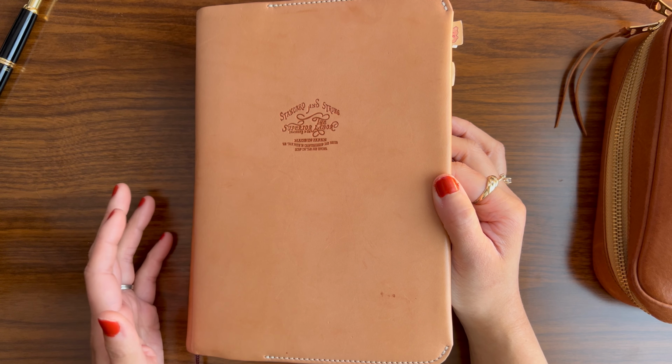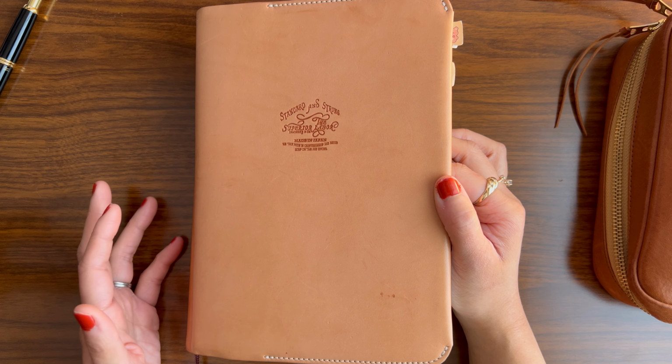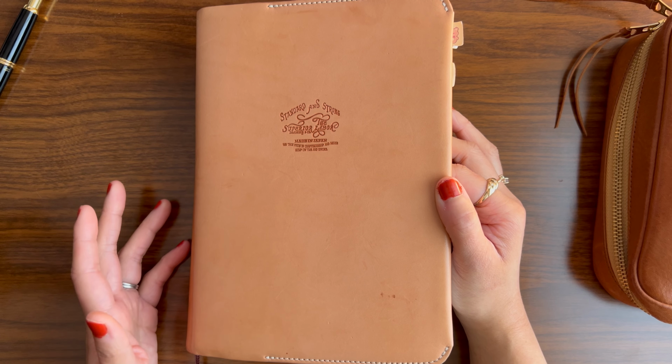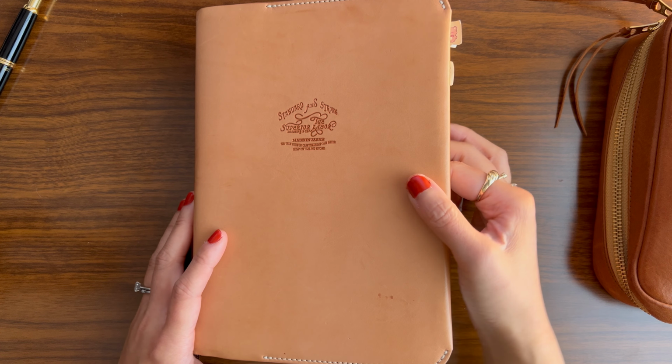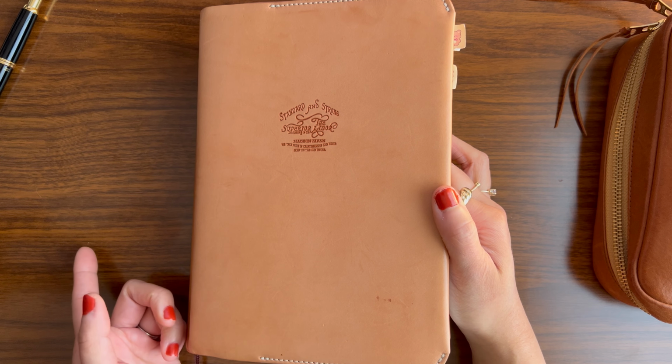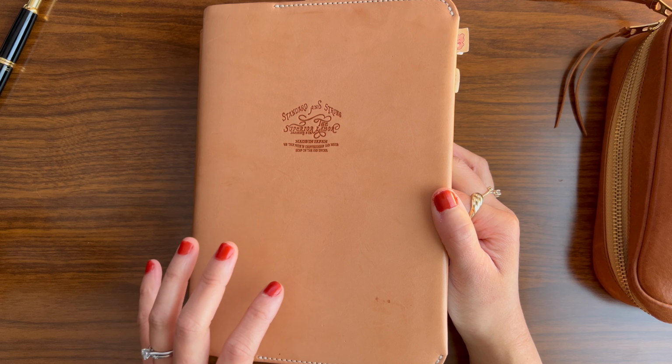And for any other A5 notebook, I think it would be a gorgeous cover. Unfortunately, it just did not fit my 5-year, and unless I was willing to modify my 5-year and cut it down, it's not going to be an option for me. So those are my thoughts.